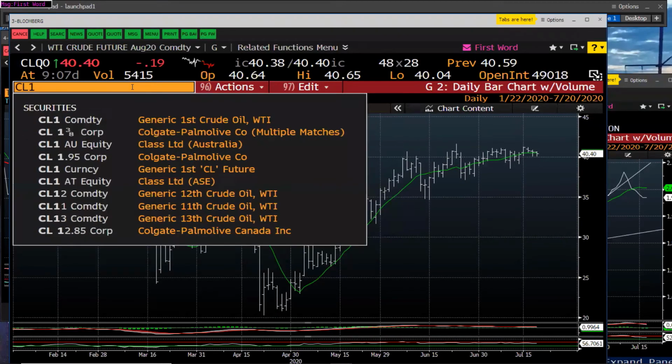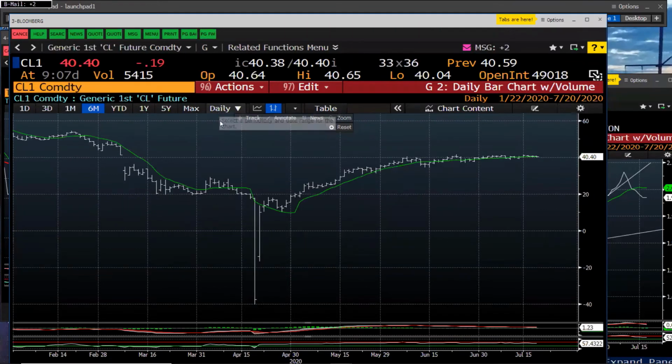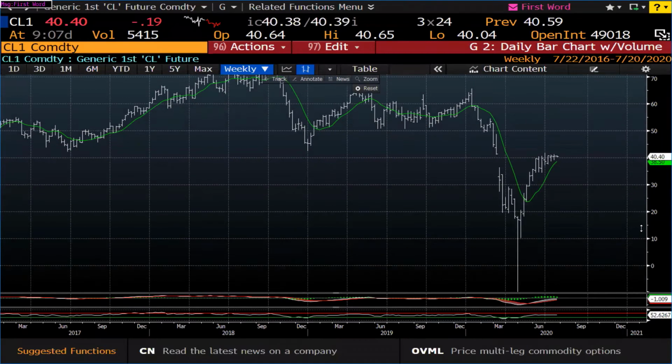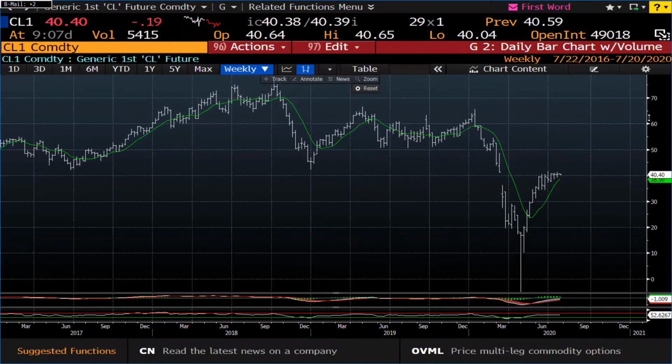Bigger picture, I think you could argue that, at least on generic charts, we're up at levels that do have some significance, and between here and 42, I think. Yeah, so I look at this as heading into a seasonally weak period for crude, and so I can see a good likelihood of weakness in the months to come.